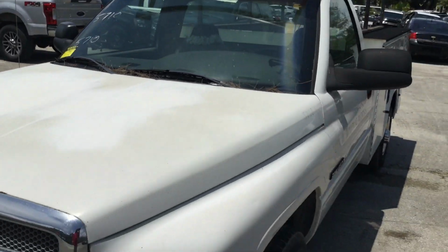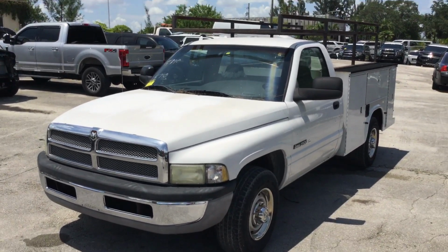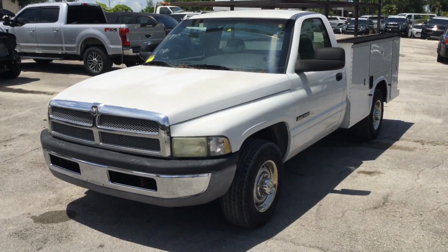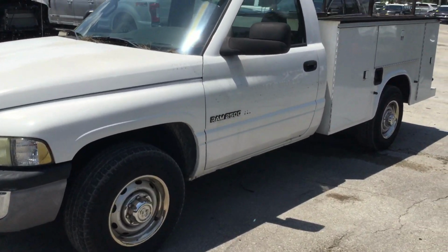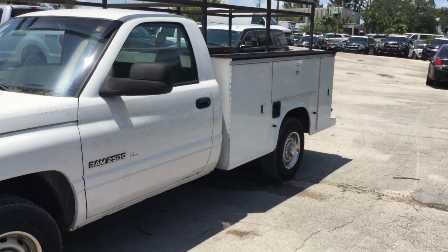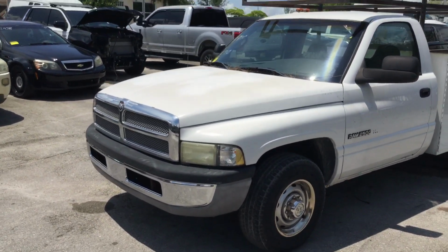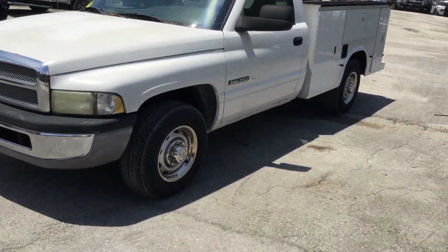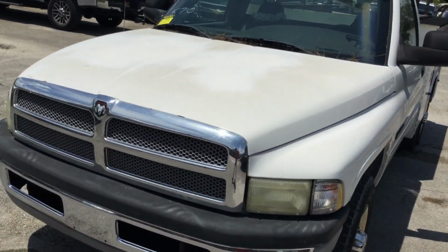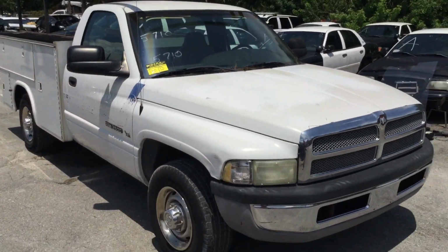The body is straight. It's a good looking old truck. Headlights are dull. The paint is faded and it's peeling. It's got some residue from the decal removal, but it looks good from far. Once you get up close, you can see that the clear coat has peeled off and it's got a lot of little dents and scratches. This side still has some residue.